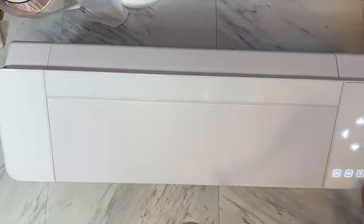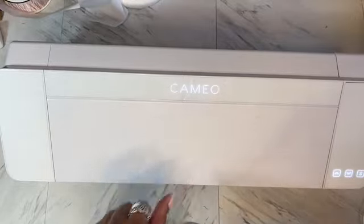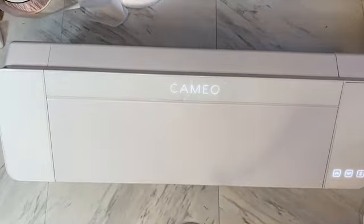Oh, it lights up over here. It says Cameo. Is that all we get? I guess that's all we get, but that is so cool, y'all. I wanted the whole thing to light up like a bar, and I'm probably just asking for too much, but that's what I wanted. But that was cool.